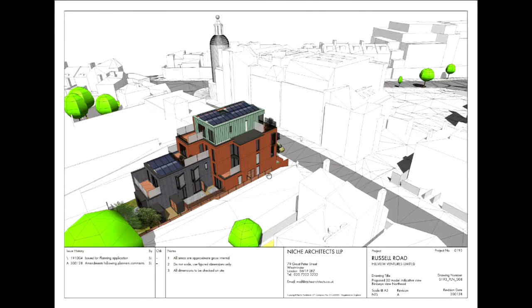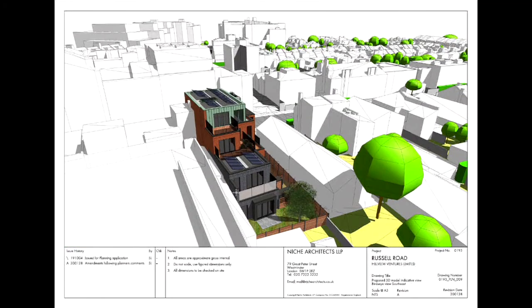As outlined before, the bungalows quite uniquely are actually handed front to back this way. So their primary outlook is to the north and the south. And again from the back, showing the proposed building.